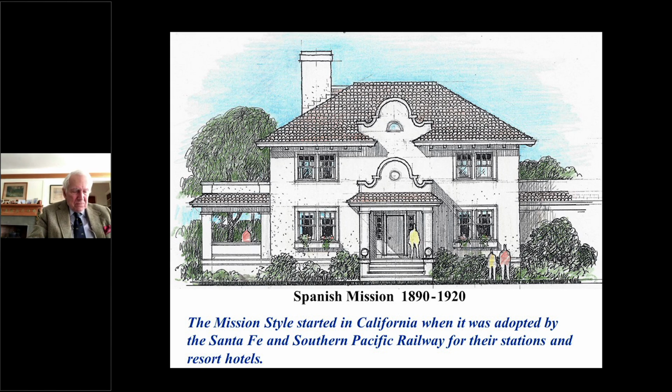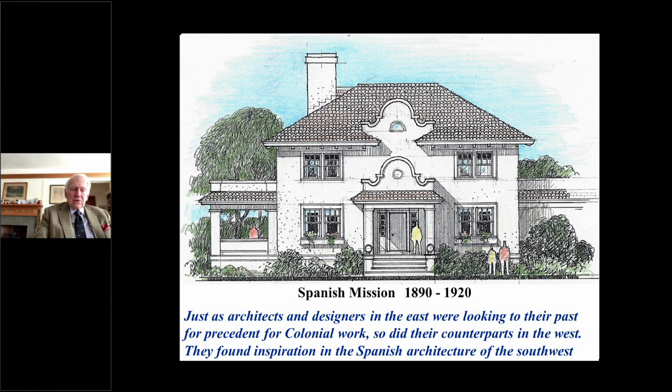Now, the Spanish mission comes next, and that started about 1890, and it went through the 1920s. The mission style started in California when it was adopted by the Santa Fe and Southern Pacific Railway for their stations and resort hotels. And just as architects and designers in the East were looking to their past for precedent for colonial revival work, so did their counterparts in the West. They found inspiration in the Spanish architecture of the Southwest. The popularity of the style spread after the Panama-California Exposition in San Diego in 1915. However, it was just one of several Spanish styles that gained popularity during the early years of the 20th century.